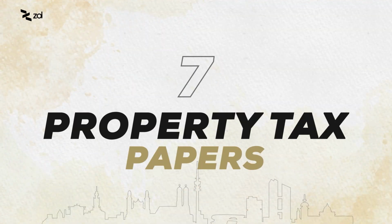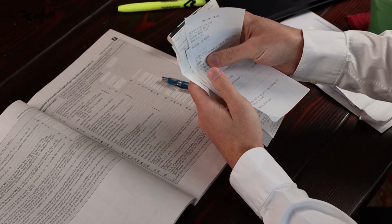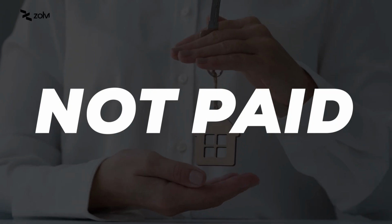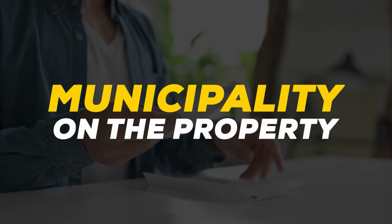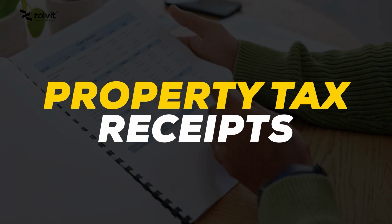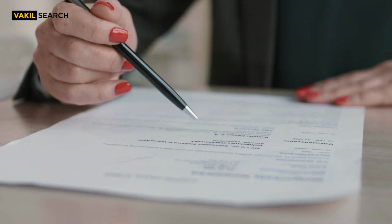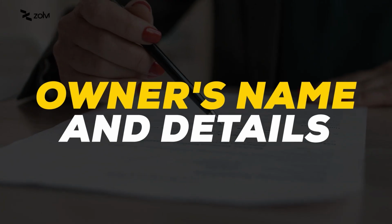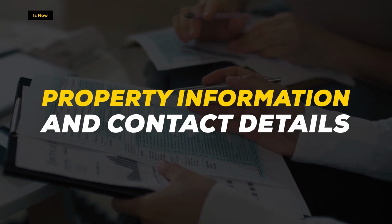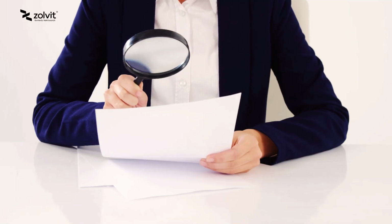As the seventh set of documents, request the property tax papers. This is important because sometimes property owners may not pay property tax for up to 10 years. If property tax is not paid, it can lead to a claim by the municipality on the property. Additionally, when examining the property tax receipts, ensure you check the owner's name and details listed on them. It should contain accurate property information and contact details. Verify all the provided details thoroughly.